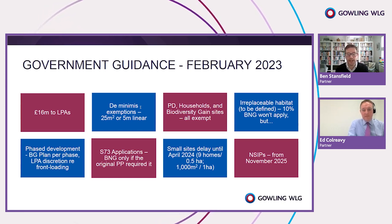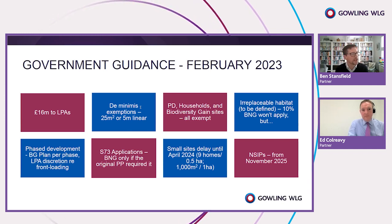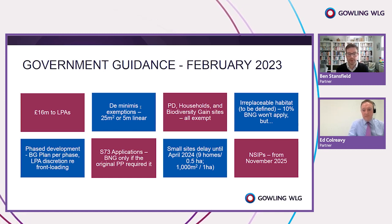Similarly, it's not an exemption, but they talk about sealed surfaces. So if you have a site fully tarmacked, then DEFRA's biodiversity metric will give that site a 0 score. So in a way, you're exempt from that as well. So a few things to think about there when you're looking at your schemes.